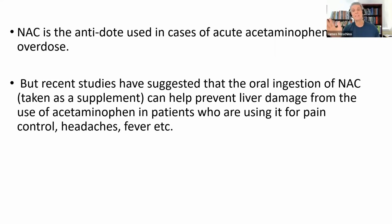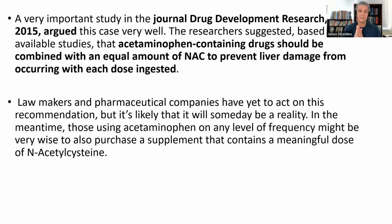As I said, the antidote to acetaminophen overdose is N-acetylcysteine. Recent studies have suggested that oral ingestion of N-acetylcysteine can help prevent liver damage from the use of acetaminophen in patients who are using it for pain control, headaches, and fever. This was argued in the Journal of Drug Development Research in 2015, saying that Tylenol-type drugs should combine N-acetylcysteine right in the drug itself to prevent liver damage. But lawmakers and pharmaceutical companies have been very slow to react to this. So to this point in time, that hasn't happened.